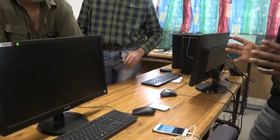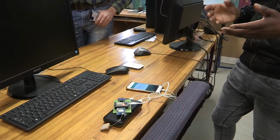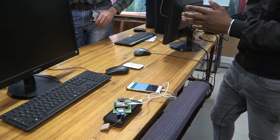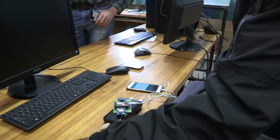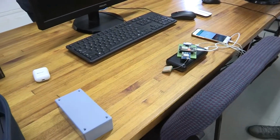It would have been nice if you put it in a nice little box. I took that into consideration, but it depends on where you want to use it. Depending on where you want to put it, you have to cater for that space. So whichever requirement, the enclosure can cater for it.